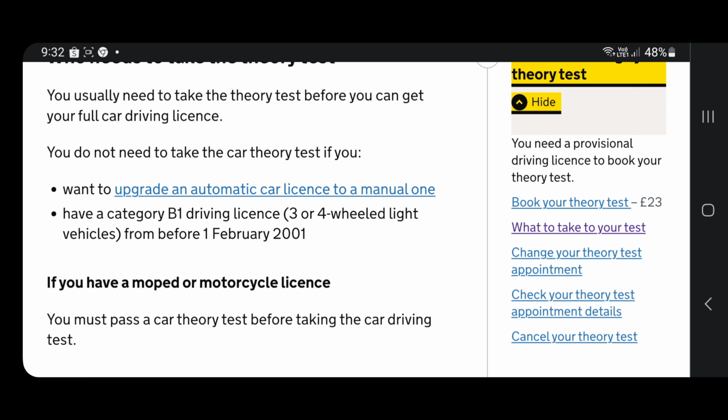So once you book your theory test, you'll receive a confirmation email, and then you just have to wait for your appointment date. When you arrive at the testing center, they normally have a locker where you can store your belongings. So just bring your license and any identity documents. You also need to leave your cell phone and your watch. Basically, that's it.